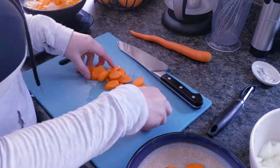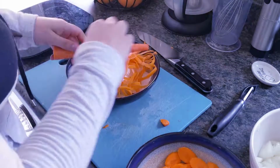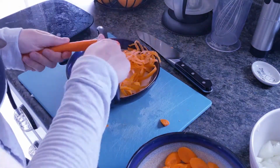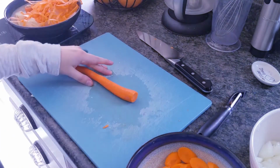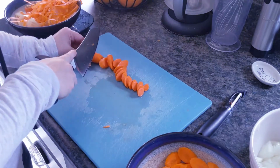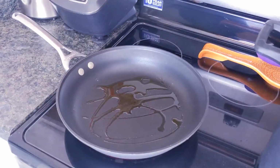Whenever I cook, I almost always cut an extra carrot, and that's because I snack on them nonstop when I cook. If Michael is cooking something that involves carrots, he'll just kick me out of the kitchen because he keeps catching me snacking on the carrots that he's prepared for his dish.